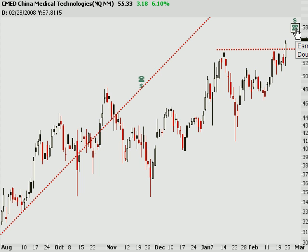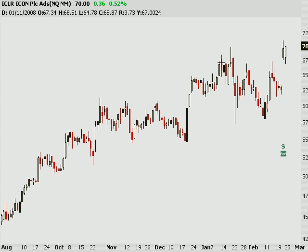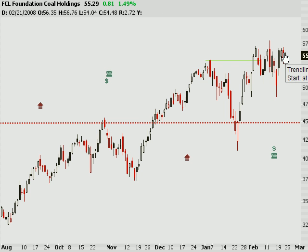Yeah, there's earnings coming up here, but maybe you can kind of slowly nibble into this trade. I love the setup here. This is a really, really strong move. I'm also watching ICLR. Kind of a similar circumstance here where your risk is pretty easy to manage at your old highs. And then also FCL.